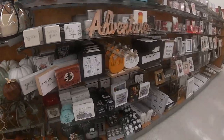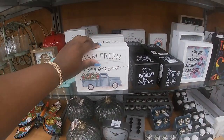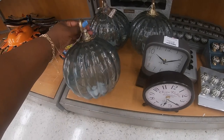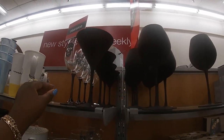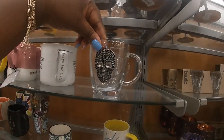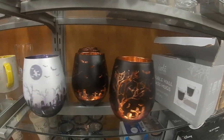It's Halloween, fall time. Y'all ready? Y'all getting ready? Farm fresh strawberries. $5.99. These pretty pumpkins are $15 and they do light up. These black cups are so cute. They're meant for like Halloween, I guess, but I would use these anyway all year round. Yeah, these are pretty. $4.99. They have that one. They also have this one. $4.99. The skull. Then they have the cup. $4.99.